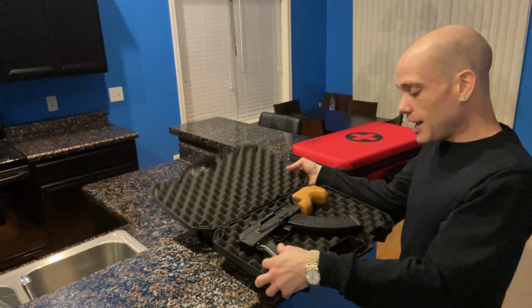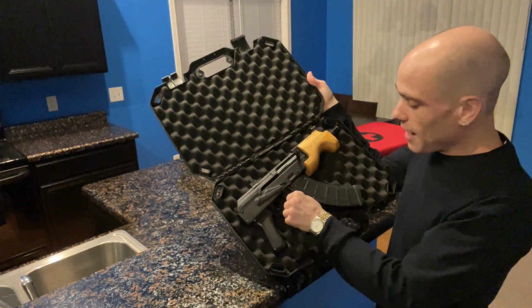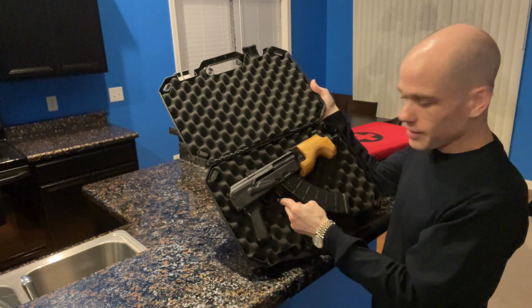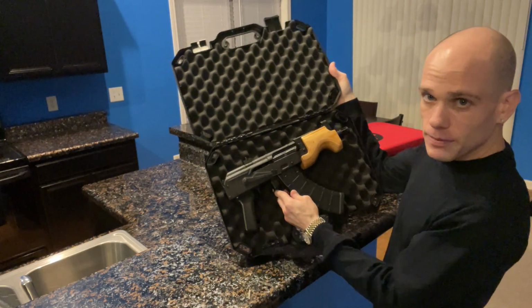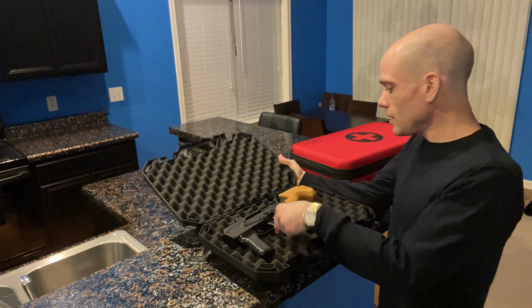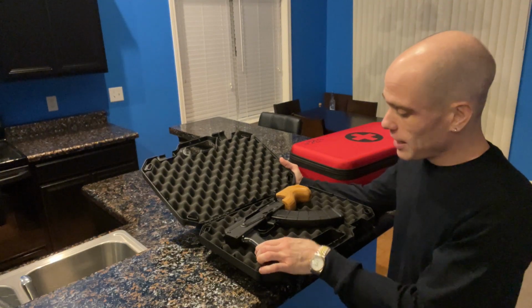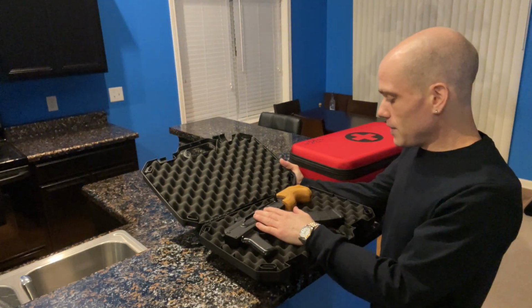So if you look at it, it really does fit perfectly to the eye. I've got to kind of hold it here in place even though I'm covering the gun a little bit. But look at that. It just fits perfectly with the mag and everything. So I was able to get it closed. I've had this like this for a long time. I keep this not even in my safe.